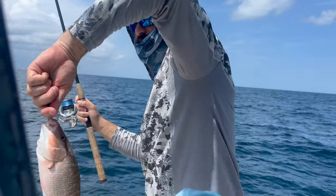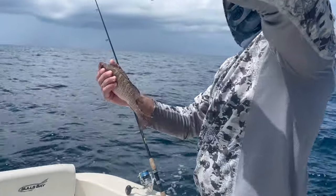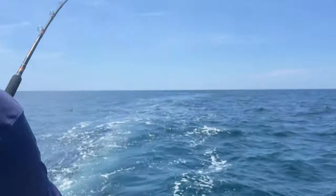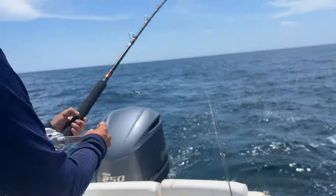Aw, no camera. A little one. Mangrove snapper. Another little guy. He can keep this, whatever it is. Yeah, I'm trying to get out of your way.